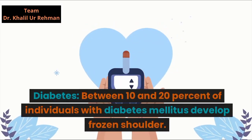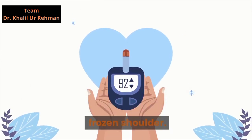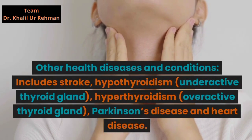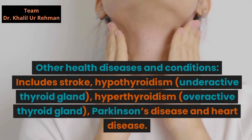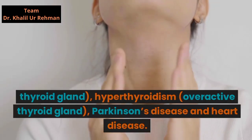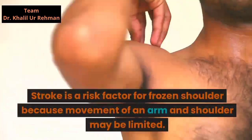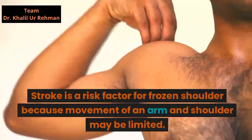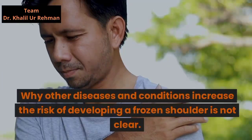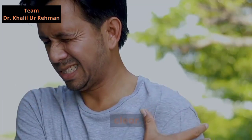Examples include a rotator cuff tear and fractures of the shoulder blade, collarbone, or upper arm. Diabetes: between 10 and 20% of individuals with diabetes mellitus develop frozen shoulder. Other health diseases and conditions include stroke, hypothyroidism (underactive thyroid gland), hyperthyroidism (overactive thyroid gland), Parkinson's disease and heart disease. Stroke is a risk factor for frozen shoulder because movement of an arm and shoulder may be limited. Why other diseases and conditions increase the risk of developing a frozen shoulder is not clear.